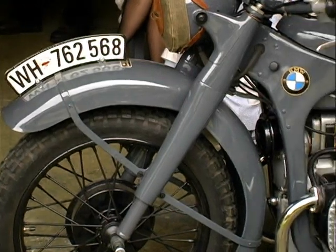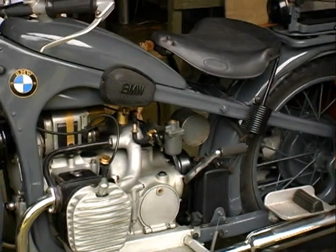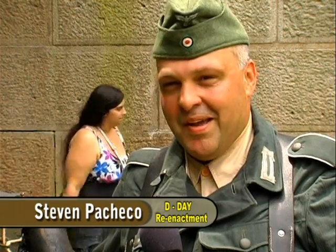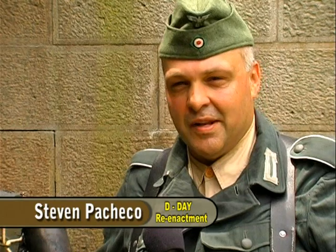But the Germans were very frugal, so if they adopted French bikes, Russian bikes, anything they got their hands on, they would use it. They wouldn't disregard anything. They didn't have the manufacturing capabilities as we did. They were good at what they made, but they just didn't have the raw materials and the resources like the United States. They couldn't compete with the United States' industrial power.